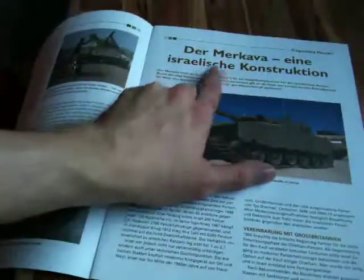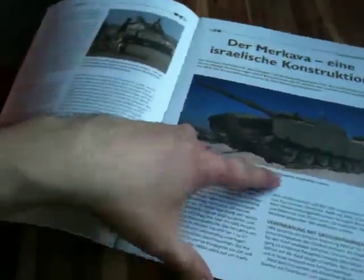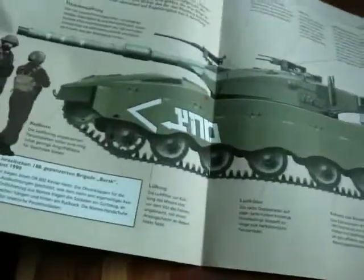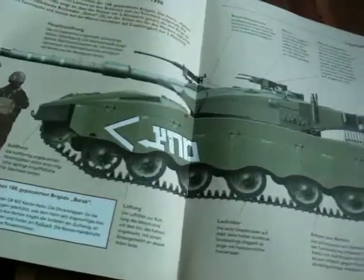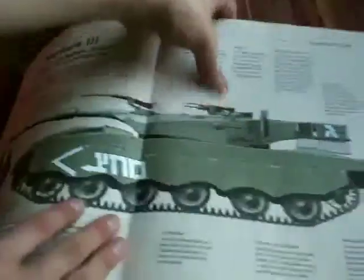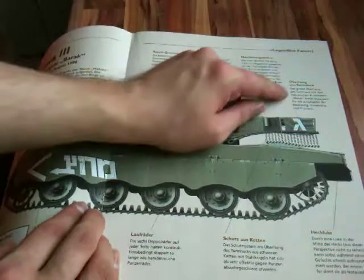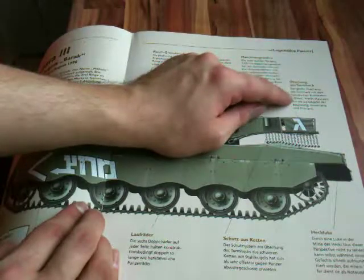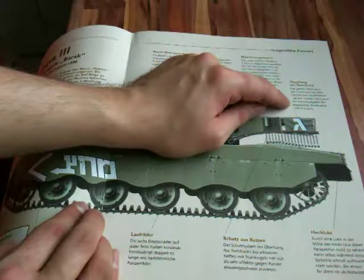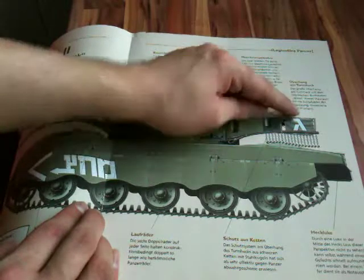Merkava, an Israeli construction. Nice. Here's the large page. Look at that. Look here. This part of the turret here uses storage space for the sleeping bags of the crew, food, etc. is all stored here.